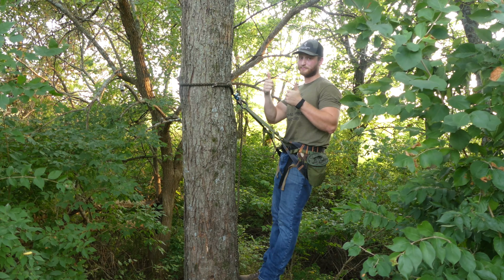So here's the question that everybody wants to know: which is better, the tree stand or the saddle? So which is it? Well, I'm not one that usually follows trends of any kind, so I pick what's going to work for me, what I think is going to make me the most successful in the woods, no matter what everybody else seems to think in the industry. So I'm going to tell you what my pros and cons are for hunting both styles in this video, so stay tuned.